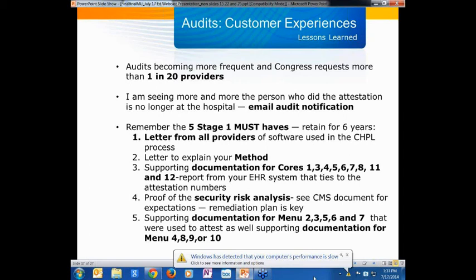So really my biggest recommendation is, don't let some of the stories I'm going to share with you happen to you guys. Remember, it's an email. I've had sites where the email was sent and they missed their deadline because the person that did the attestation and had their email address was gone. Or a lot have ended up in their spam.